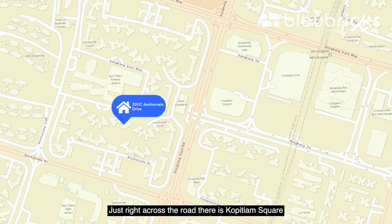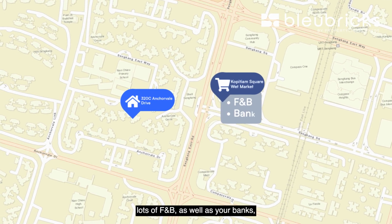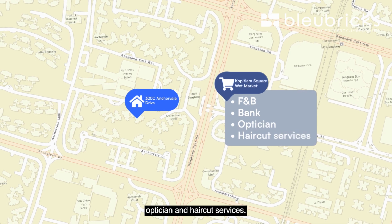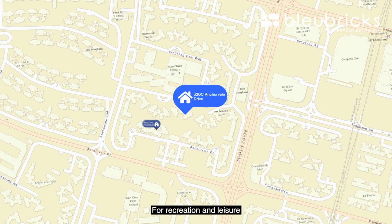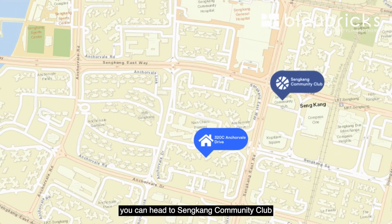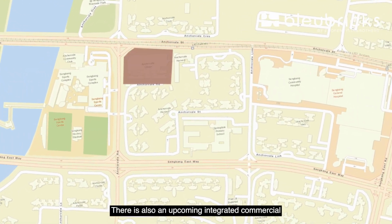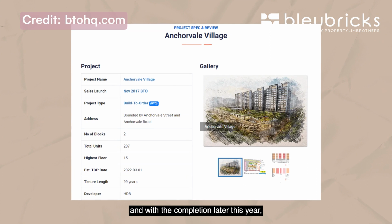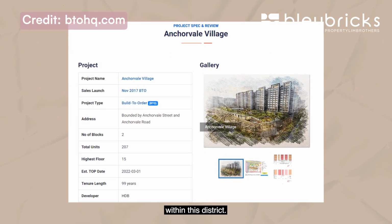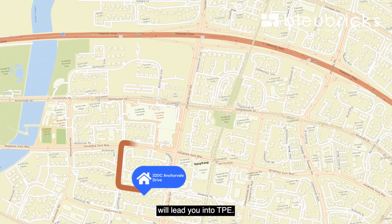Just right across the road, there is Kopitiam Square, which houses a wet market, lots of F&B as well as your banks, optician and haircut services. Just right downstairs, there is a childcare centre as well. For recreation and leisure, you can head to Sengkang Community Club or Sengkang Sports Centre for your activities. There is also an upcoming integrated commercial and residential hub at Anchorvale Village, and with the completion later this year, this will provide you with even more options within this district. By private transport, a short 5 minutes drive will lead you into TPE.